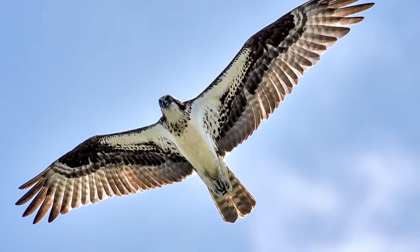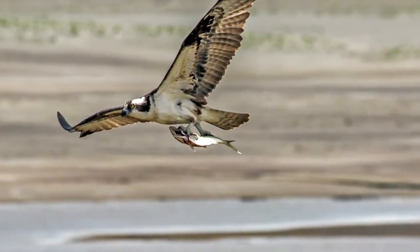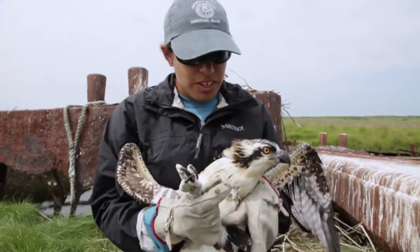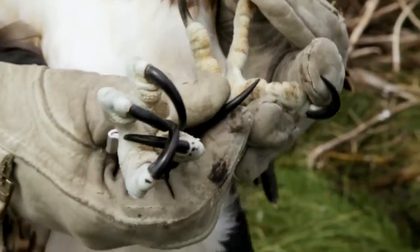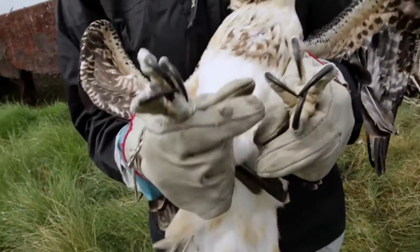Ospreys feed pretty much 99% on fish. You can often see them hovering in the air and then diving down to catch those fish that feed just below the surface. They have this one talon that can kind of come back and they can just grab the fish. And look at how big these are, maybe several inches across, and they can just whip that back and use it as a fish hook.